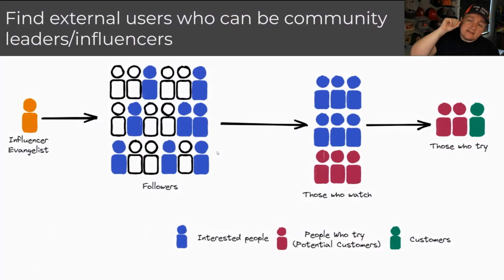Right? Because an influencer or an evangelist, they're going to have followers or people who discover their things, and they're going to watch those activities. They're going to read their blogs. They're going to do those things, and then they're going to try what they recommend. So if you have people in the community who are like, this product is so awesome, let me show you how I did it. Remember, I said tutorials are important. That's going to help drive additional people into your ecosystem.